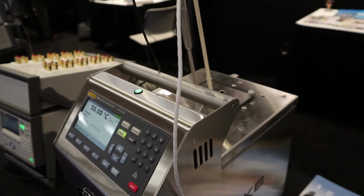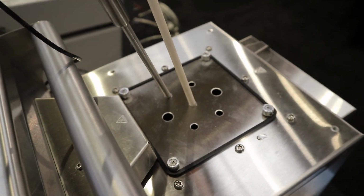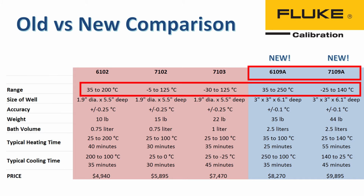I have to say, I think Fluke did a great job on this new product, and I had a chance to show the demo unit to a number of my customers while I had it, and the feedback was very positive. So let me show you how these new portable baths compare to the original microbaths. First, there are only 2 models in the new series, but they cover a wider temperature range than the previous 3 microbath models.